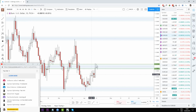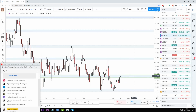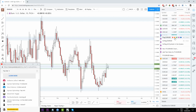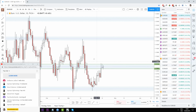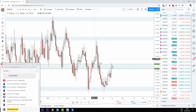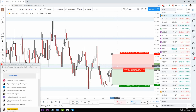EURUSD looks interesting, stalling out at resistance. I'm kind of curious with this one, to be honest, to look for a short here. Let's mark this one as a potential. There's definitely a potential short here on EURUSD. So price has stalled out for 2 consecutive days on this resistance area. It's a bit of a tricky resistance area, but it's overall not that bad. So with price stalling out on this resistance area, there's potential to look for a short.